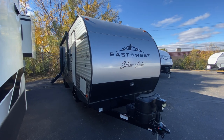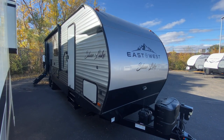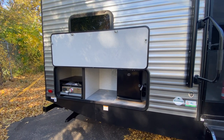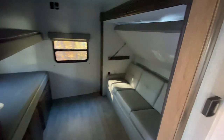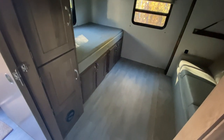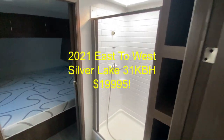Talked about carrying a lot of folks. This is one of those bunk room models where the kids get their own room, and it's under $20,000. Has the outside kitchen with a griddle. Looks like it hasn't even been used. Imagine the kids get their very own space. Here's the living space here. You walk through the bathroom.